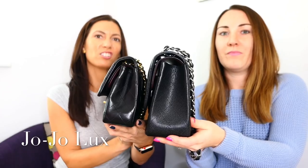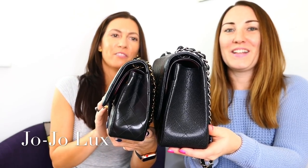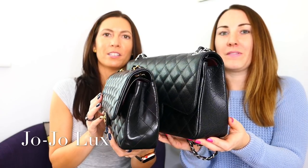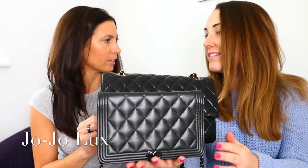So if we compare then, going down again, the jumbo to the medium large. It's not the easiest, this. But you can see there. Yeah. And turn. Pivot! You can see there the difference in size, which is a lot more noticeable. And then if we compare the medium large classic again, apologies, we do not have a small or a mini, but we're doing quite well between the two of us, I think.